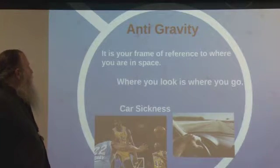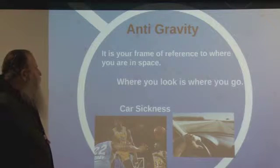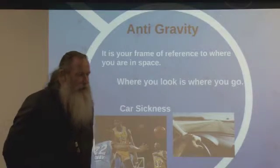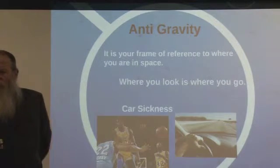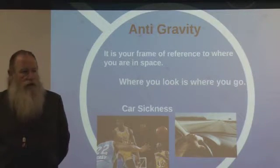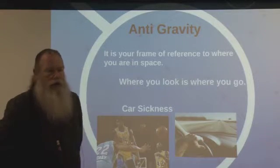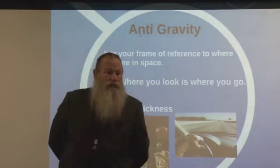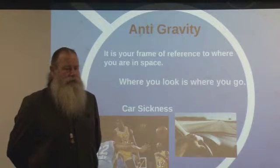Anti-gravity. It is your frame of reference to where you are in space. Where you look is where you go. Now, this is an important thing. How many people get carsick? Yeah. How about seasick? You too? Okay. Now, carsickness and seasickness are very similar, but there are different remedies.